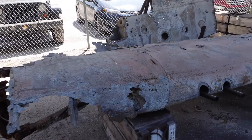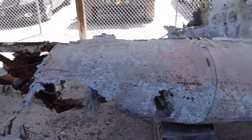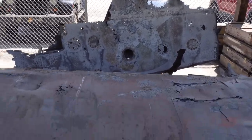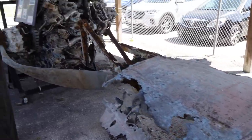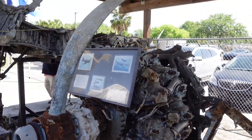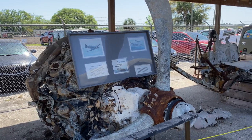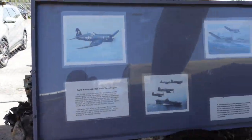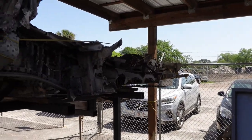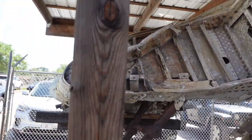Well, when there's training, there's crashes, unfortunately. And this is the wreckage of a Hellcat that crashed here, back in that direction. You can kind of see some of the remains of one of the Hellcats here. And right here is the engine of a Corsair that crashed here as well. And a few of the pictures of the Corsair, if you don't know what it looks like. And here is a piece of another wing from a Corsair.